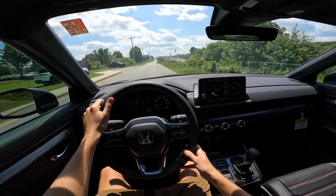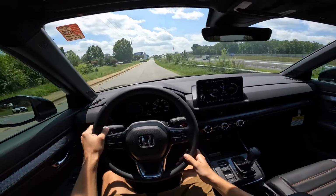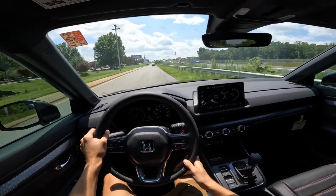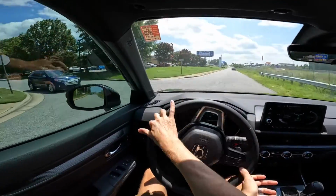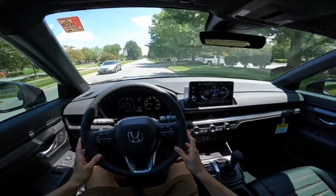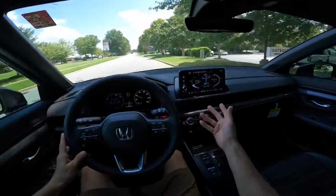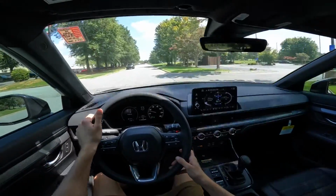All right, setting off in the CR-V in sport mode. You feel a nice bit of the electric power in the low RPM, and the CVT is pretty smooth, honestly. It kind of shifts as if it were a real transmission. So it's a pretty smooth drivetrain. You hear a little bit of the engine revving up, so it's not the quietest, but not really a bad sound or anything like that.